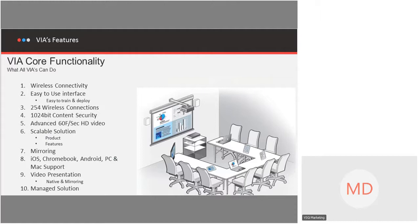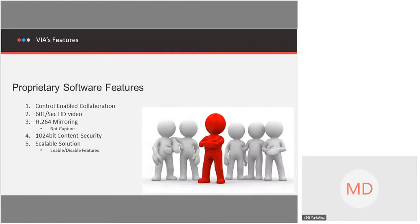And I began by saying that the difference between presentation and connectivity becomes paramount to understanding this. And one of those aspects is, again, anybody could present, not anyone could collaborate, and we're in that shift. So we talked about VIA core functionality, right? So no matter what box you get, these are the things that you're able to get, right? So you have content security, 60 frame per second video playback, mirroring, obviously the ability to integrate all of today's most common operating systems: Chromebook, iOS, Android, PC. All of these things you get regardless of the unit.